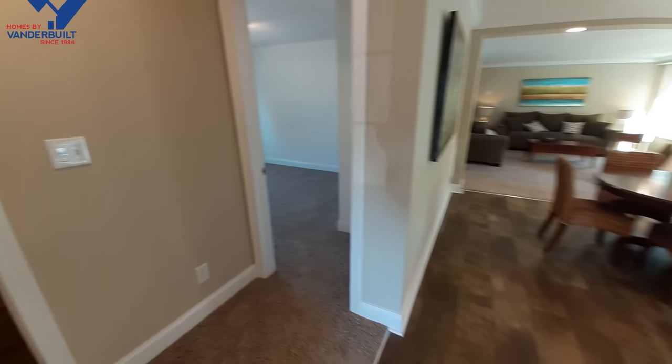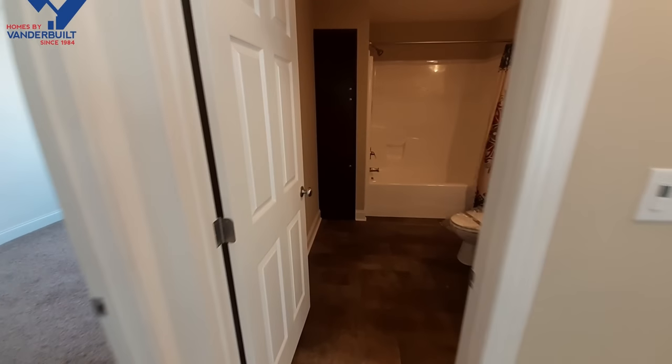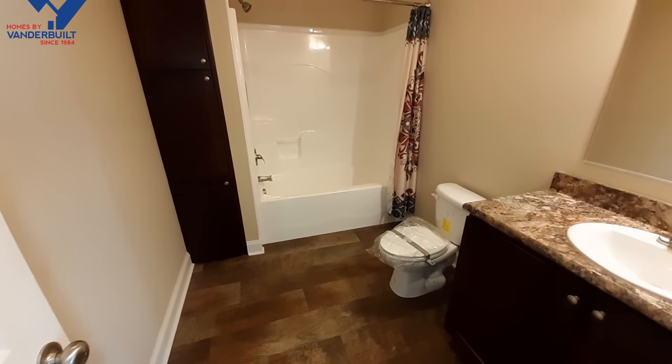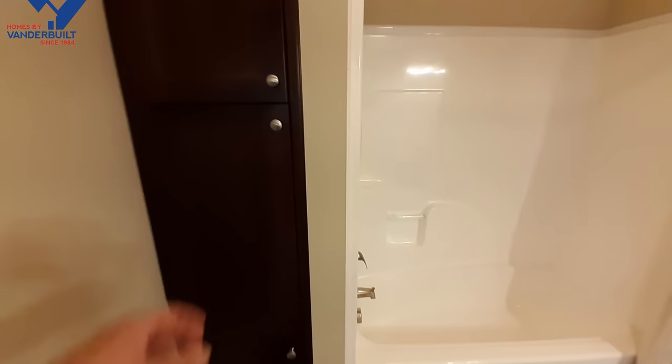And then your kids' rooms are right off of your kitchen. So we've got the guest bathroom, which is a really large bathroom for being a guest bathroom. As you can see, it's a nice wide room. Has some cabinets in here.